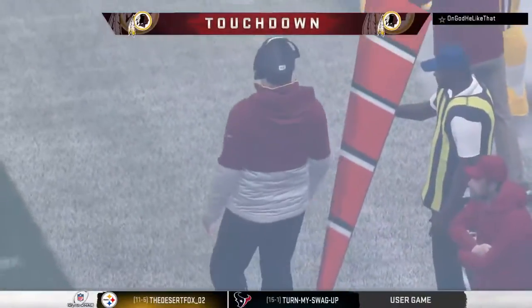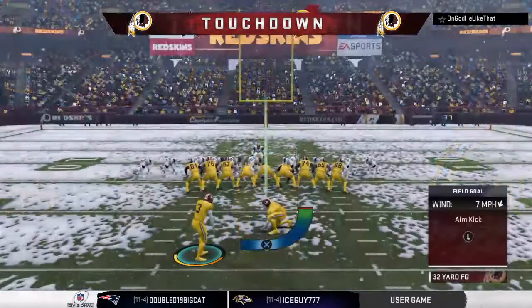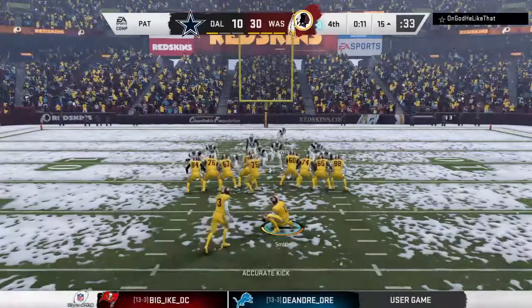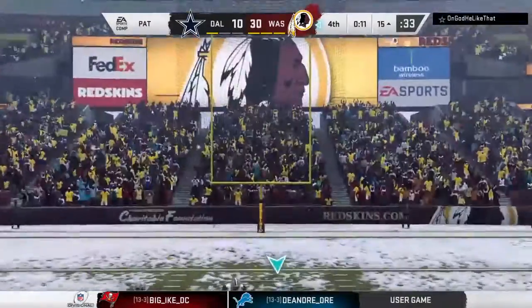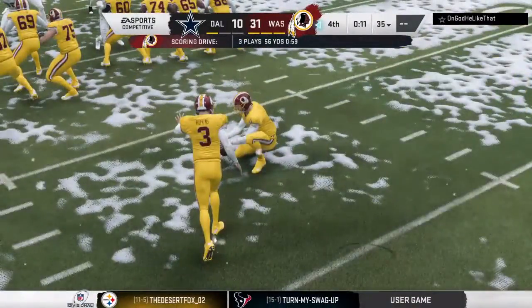Touchdown, Washington. Cameron Braid, 47 yards. And the Redskins are able to stretch the lead out further. So, my man, another touchdown. They're looking like the #1 seed that they earned throughout the year. Looking pretty dominant right now.